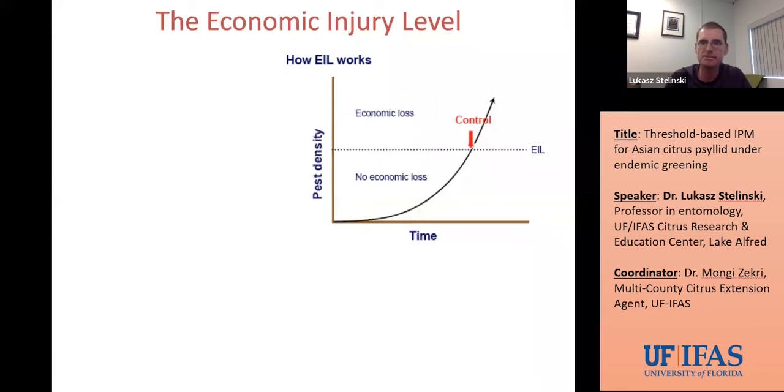And this is a pest density. So as Mongi mentioned at the onset, it requires regular monitoring, because in order to know your pest density that triggers a threshold, you have to know on an ongoing basis what your pest densities look like in the field. Now, this could be done at regular intervals, but this is not something that needs to be done daily. But we'll talk about how often this should be done and the nuts and bolts as we get further into the presentation.